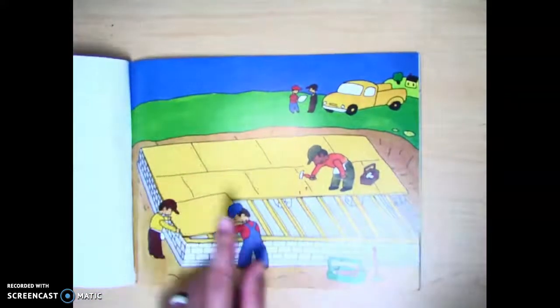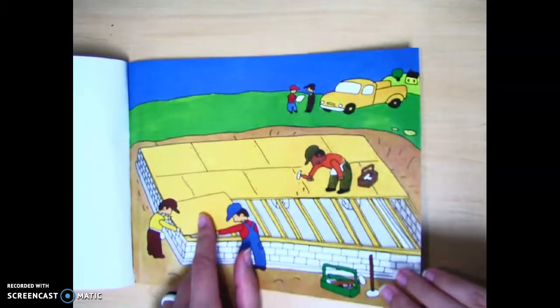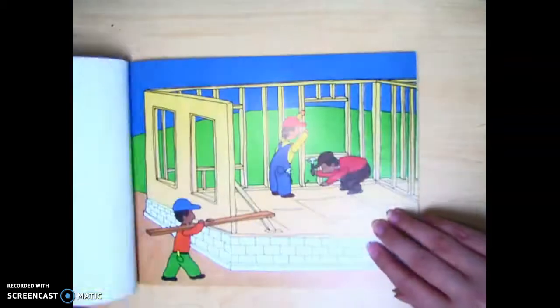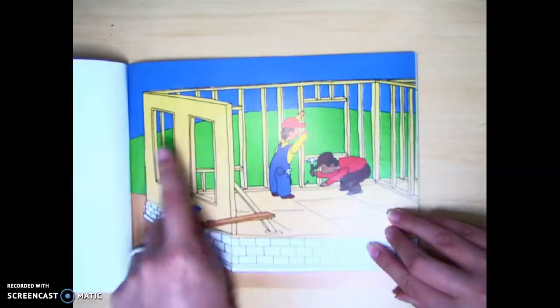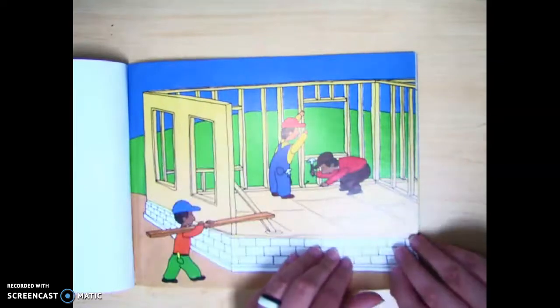Carpenters come and make a wooden floor. There's the floor. That's a part of the house that's pretty important, huh? They put up, what did they put up? Walls, good.